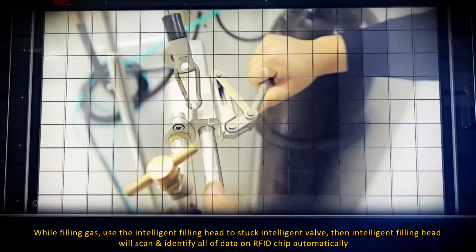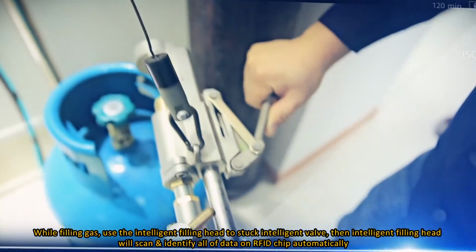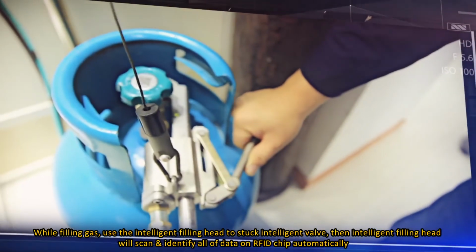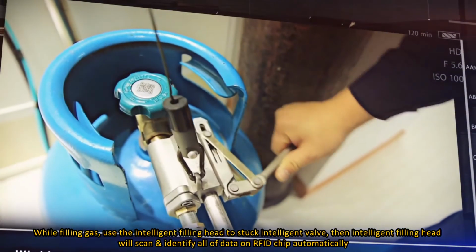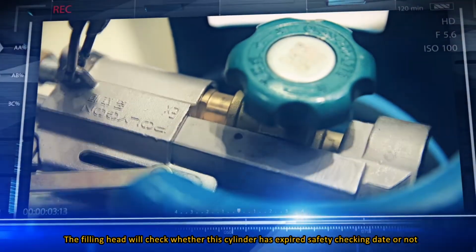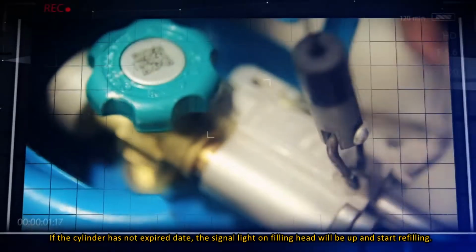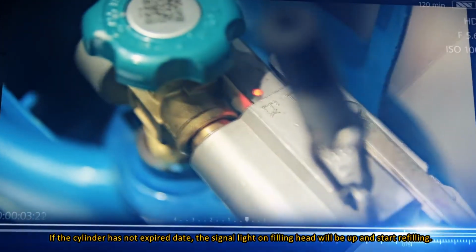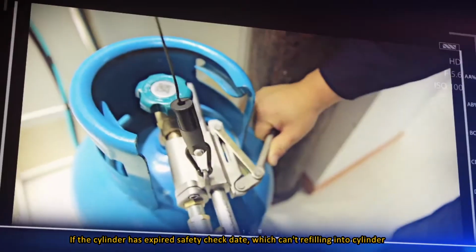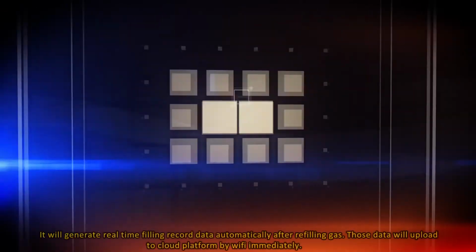2. Record real-time filling data. 2.1. While filling gas, use the intelligent filling head to stuck intelligent valve. Then intelligent filling head will scan and identify all of data on RFID chip automatically. The filling head will check whether this cylinder has expired safety checking date or not. If the cylinder has not expired date, then signal light on filling head will be up and start refilling. If the cylinder has expired safety check date, which can't refilling into cylinder.